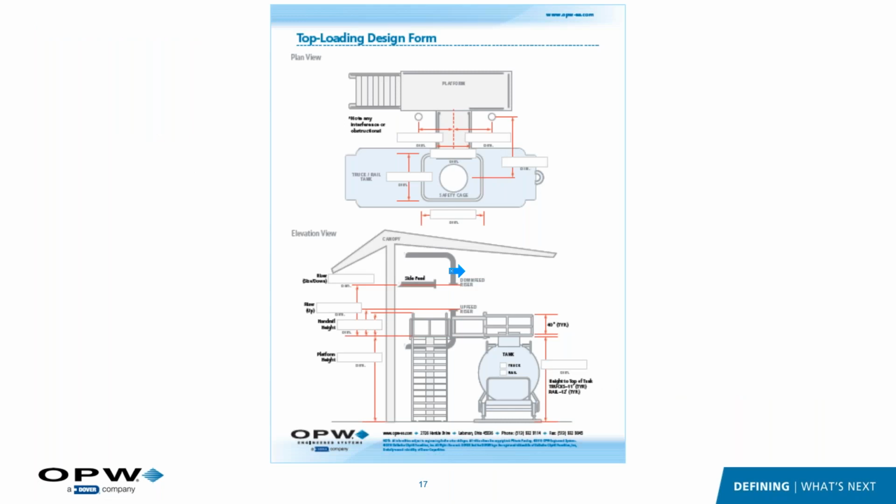So this is our design form for top loading. It kind of shows you what the process might look like when we look at an application. It really starts with this. What we're trying to do is find our point A, which is your piping, and point B, which is the transport. So where is point A? Where is point B? And what is around us? So the handrails, the safety cages, the gangway to get out on the transport. It's really trying to understand where all of those things are, and then we'll go through and design an arm to fit that. But it all starts with the design form.